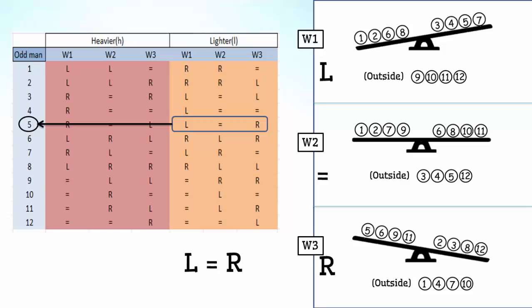Let's cross-verify on the seesaw by marking the man number 5 with appropriate lighter color. As you can see, our solution perfectly identifies the odd man. And this is what Google is expecting.